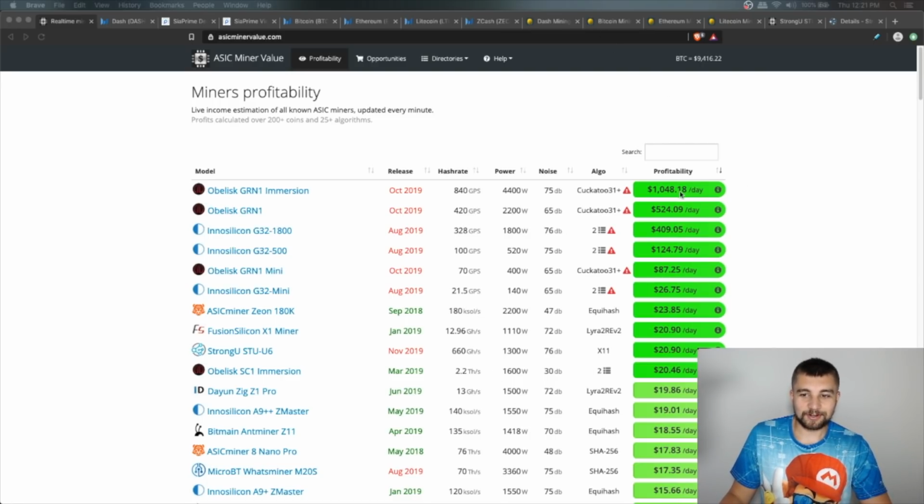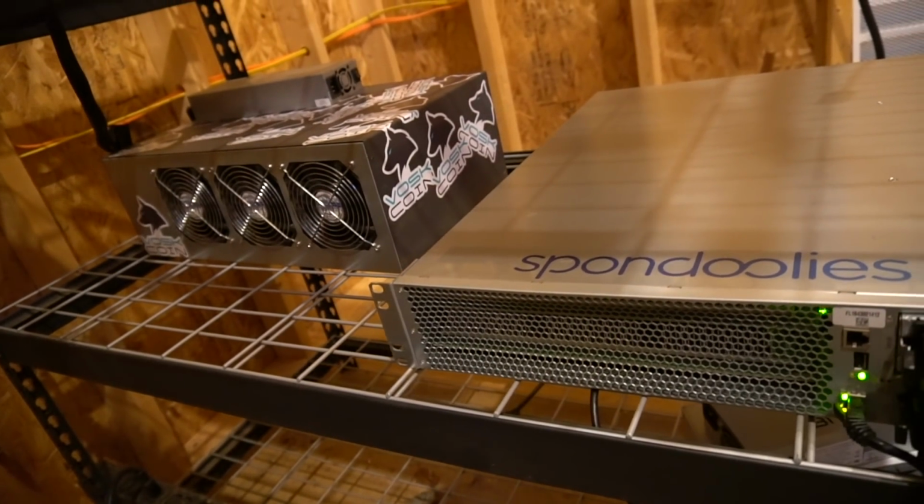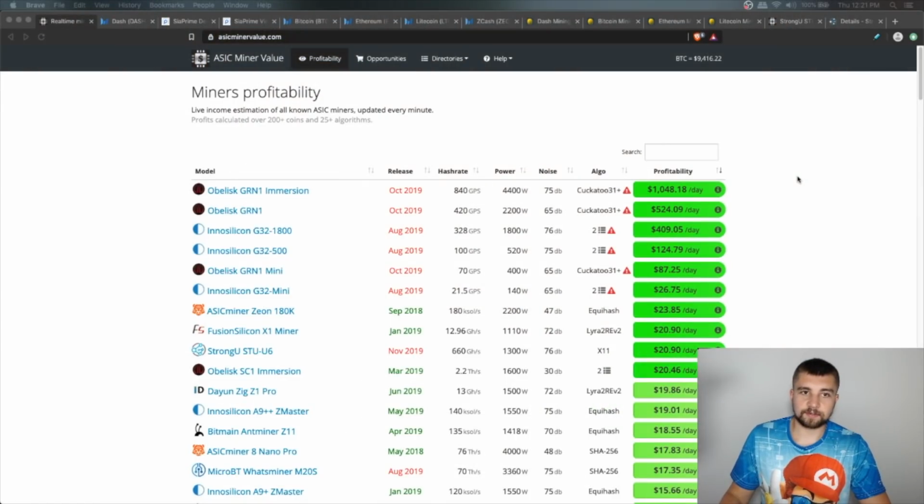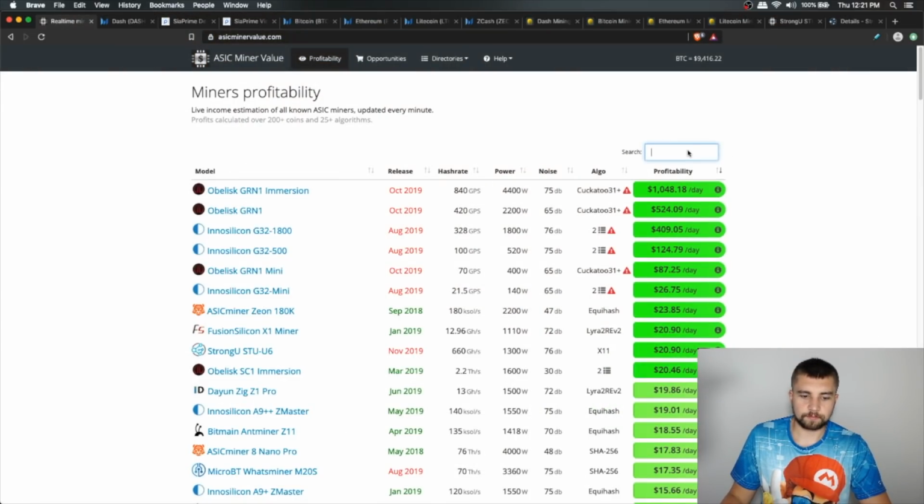So, as we talked about, we've got the $1,000 a day Grin miner that's in production from Obelisk. Obviously, it's not going to be hitting $1,000 whenever those people who did buy it get it in person. It will probably be pretty profitable though, but I don't know. We'll see where that goes. This site's a good idea to kind of just get a basis of what's going on, what's recent, what's new.